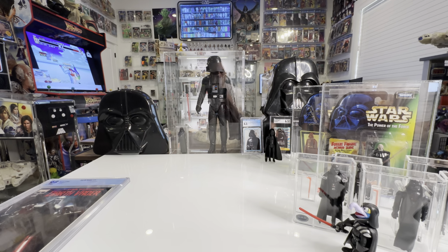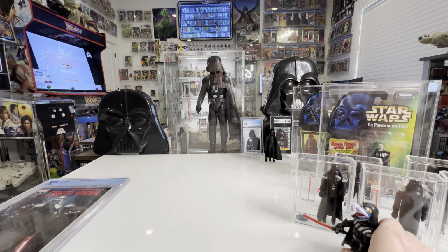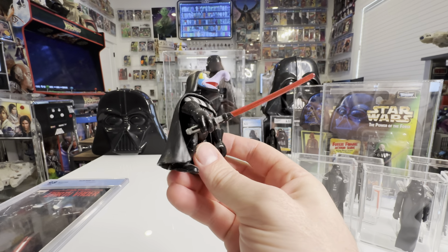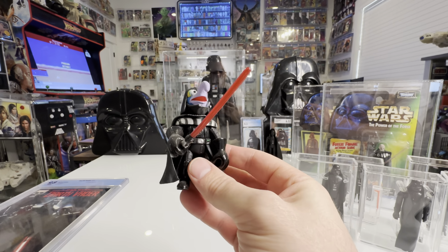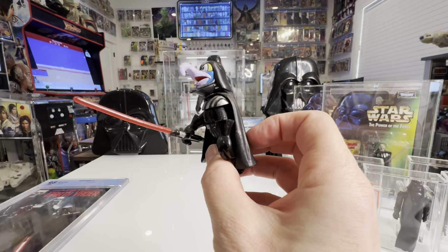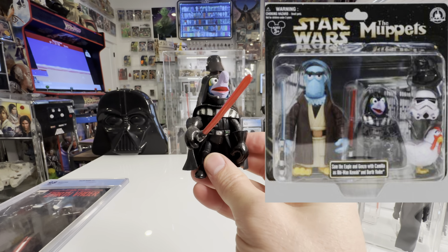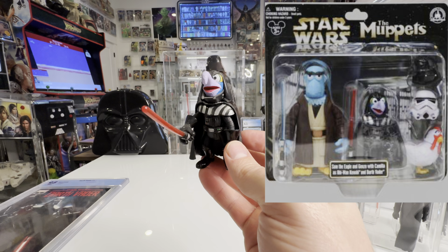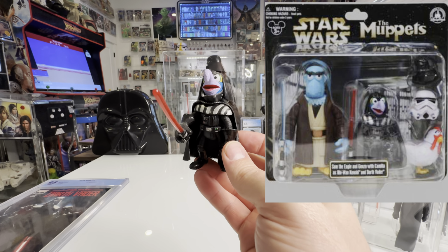So I'm going to go over a bunch of these Darth Vaders, and let's go over some of the silly ones first. We got this guy right here. I think we know who this is. This is Gonzo, and it is a mashup I got from Disneyland, I think in California Adventure. And they came in these 2 packs. I think he came with some Stormtrooper chickens, and I'm looking at them right now.